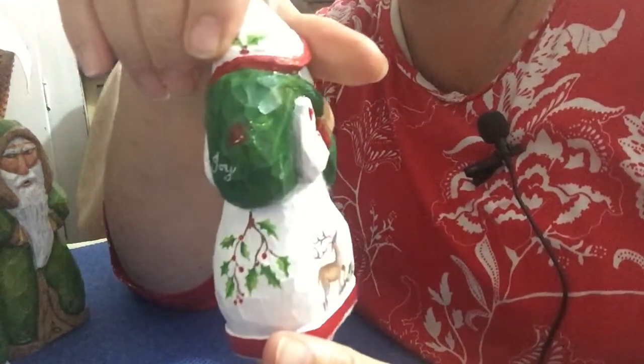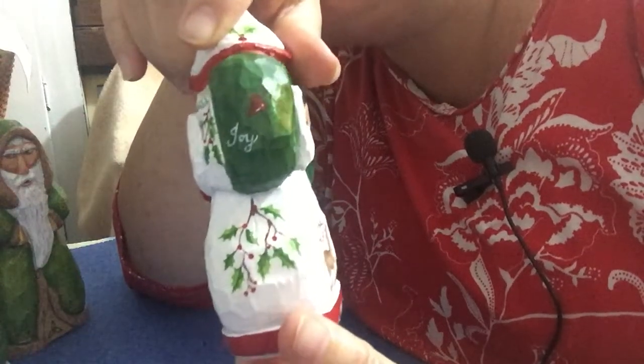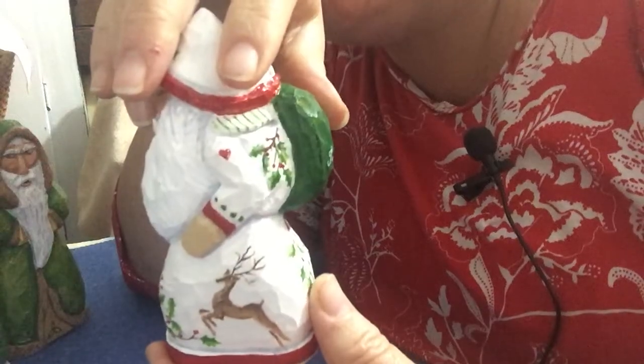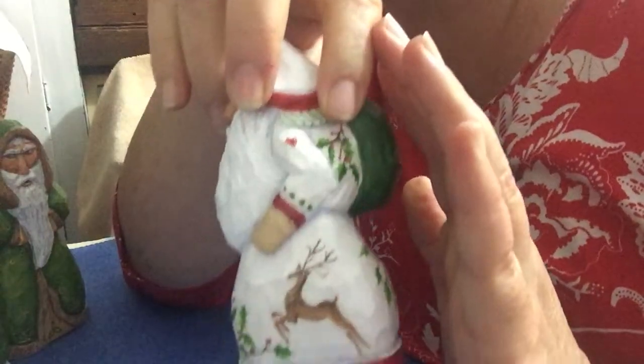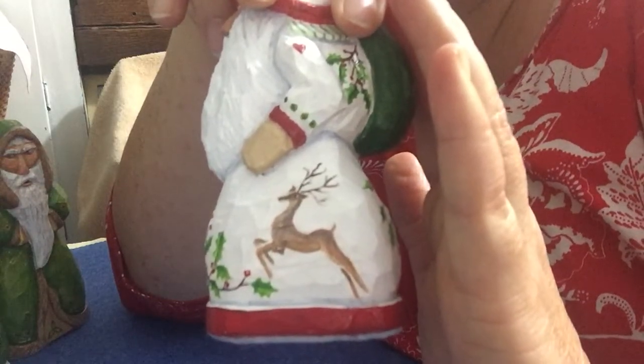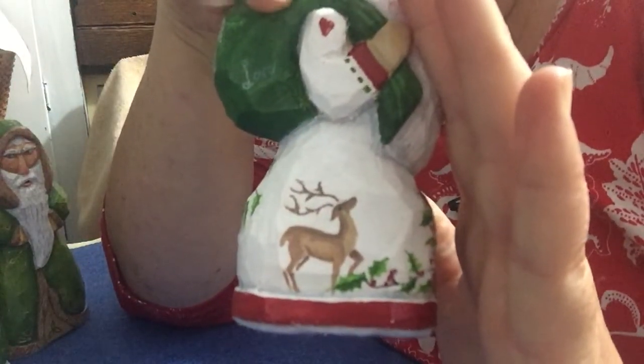So I really liked that sap green with all the red and the brown stalks of the holly on the white background. It worked really nicely. Let's see if you can see it better there. There you go. That deer on that holly and that deer and that trim on the front.